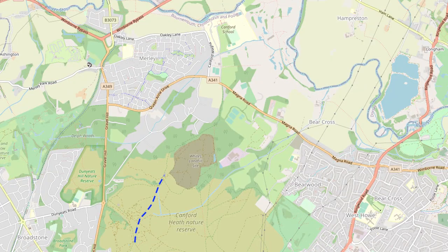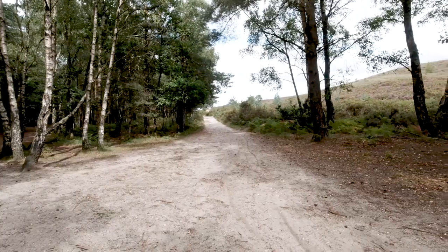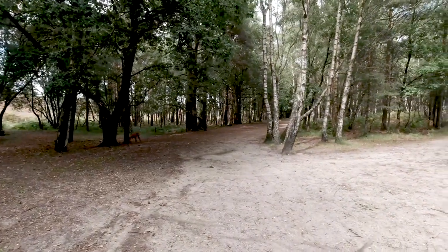This section takes us from the end of the houses of Canford Heath to the church at Canford Magna. From this point, there's multiple ways across the heath, but we're going to try and stick as close as we can to Longfleet Drive. So it's this way.